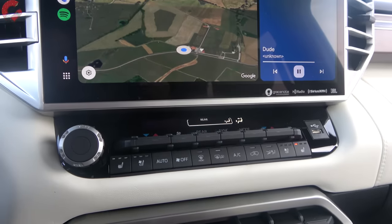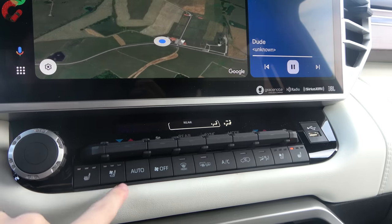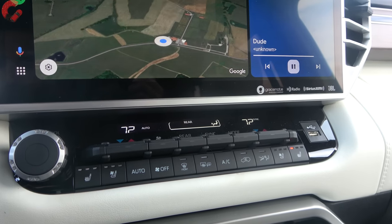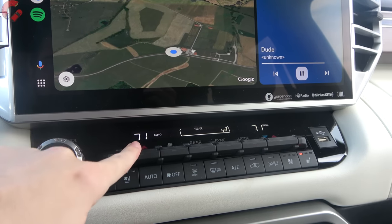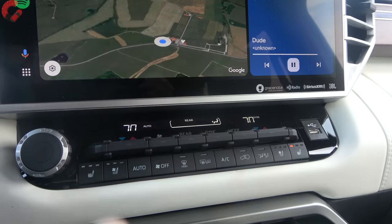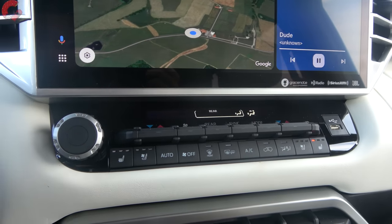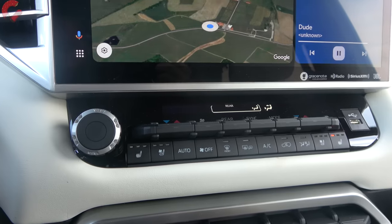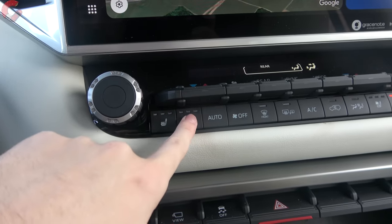Let's move on up here and take a look at our climate controls next. So we do have a 3-zone automatic climate control setup, standard on all models. Adjustment's very simple. Just move these toggles up and down to change your temperature and then click that button there when you wanna make rear adjustments. Additionally, you will find heated seats. Those are gonna be standard on all models as well, but seat ventilation will be reserved for the Limited trim level or above.